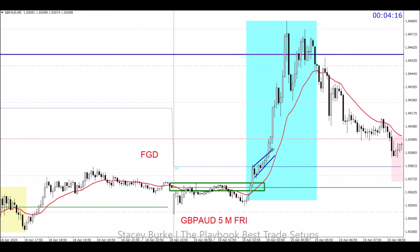Remember, it's Free Cash Friday. We're not on Wednesday. It's not Tuesday. It's Friday. And so the opportunity then was that this market is potentially going now from closing price and high of day level parabolically back to the high of the week. An excellent opportunity for traders on Free Cash Friday on the pound Australian.